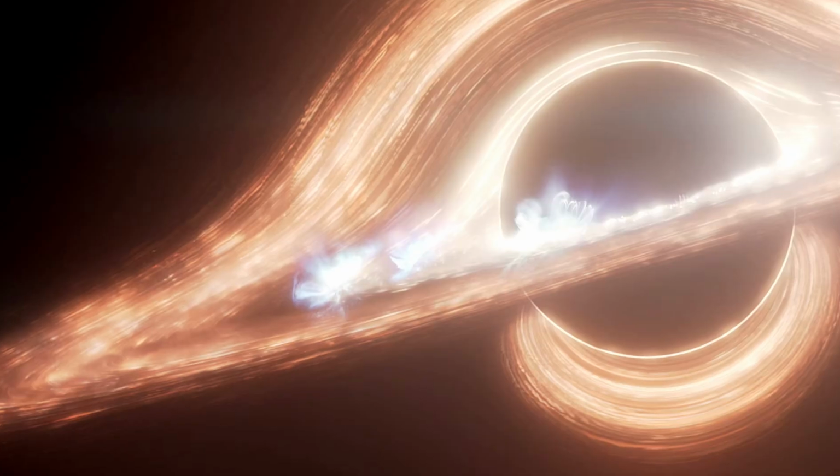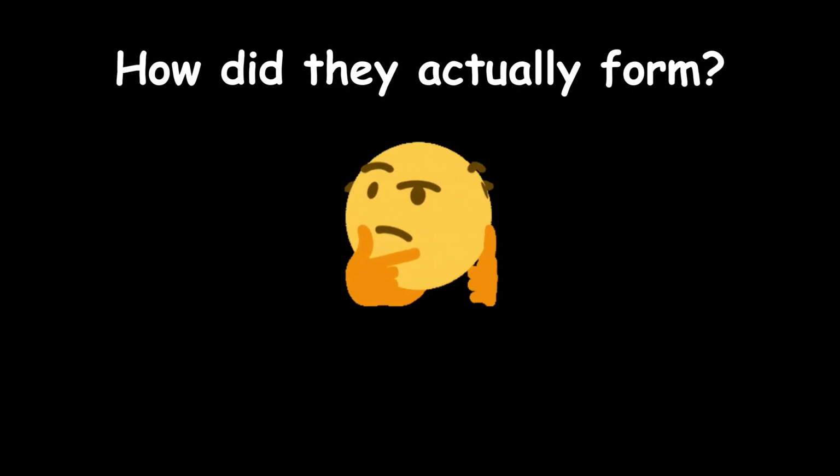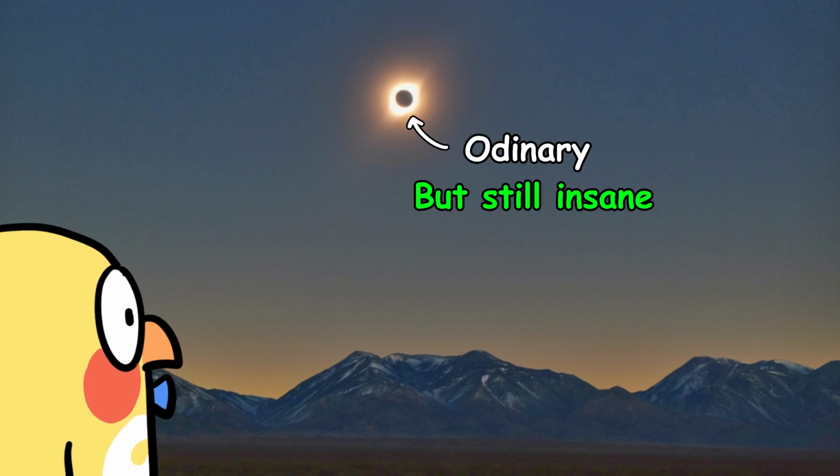You've probably heard of black holes. They're the terrifying, mysterious, reality-warping monsters of space that devour everything, including light itself. But have you ever wondered, how do they actually form? I mean, where do they come from? Is it some sci-fi factory hidden behind a wormhole? Or is it something way more ordinary, but still absolutely insane?